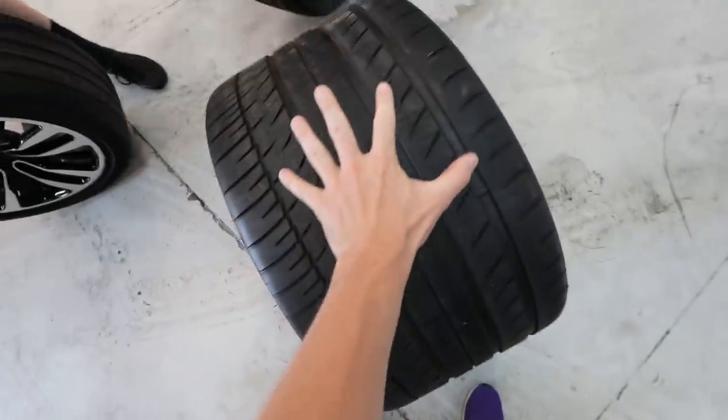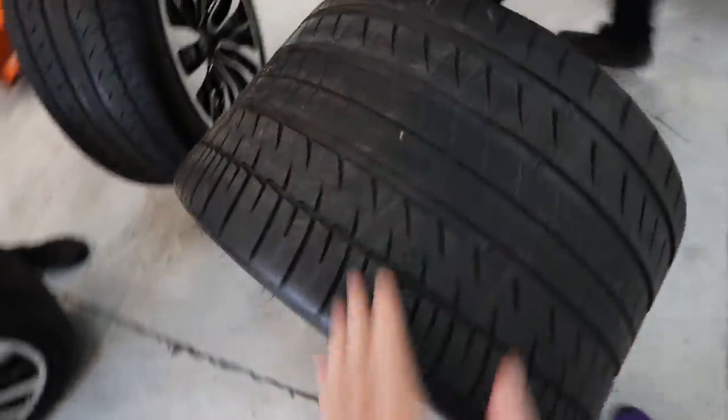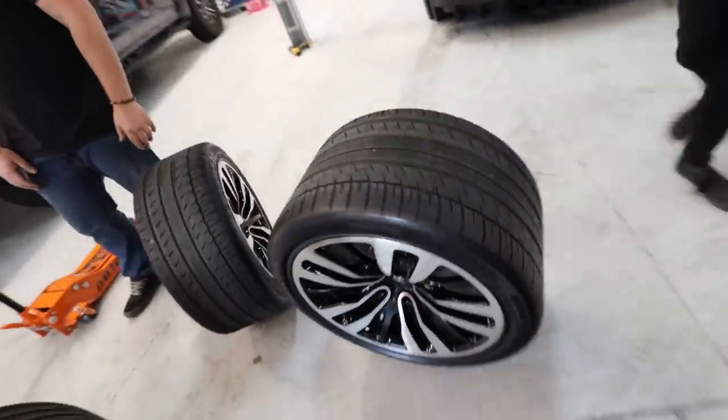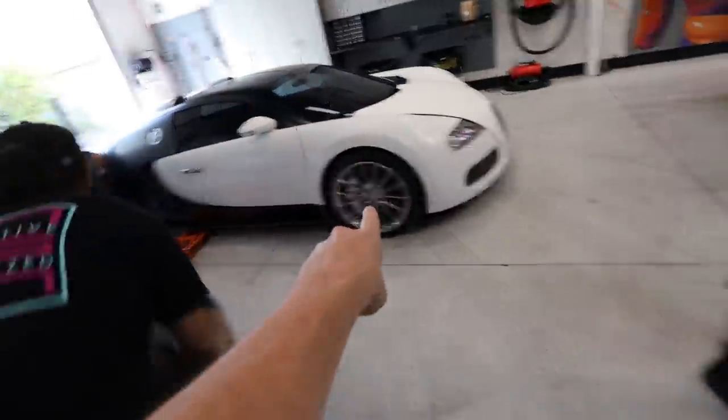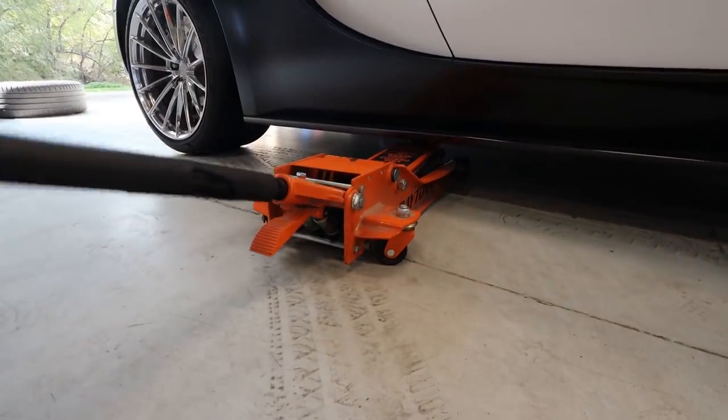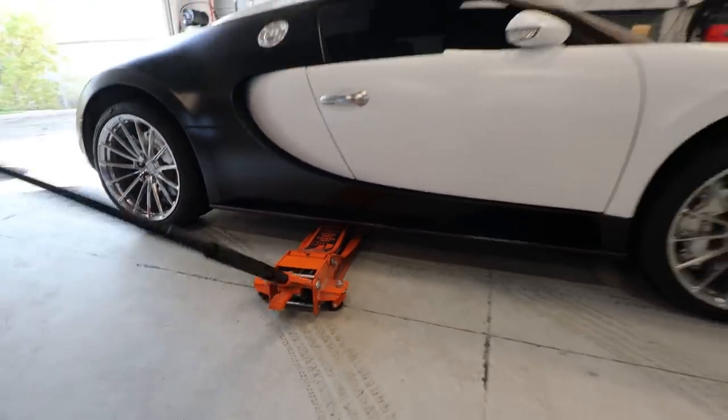So these are 365s. My baby little hands are right there. The widest production tires in the entire world, 254 miles an hour. So we are swapping out those wheels for these wheels right here. There's a singular jack point right under the Veyron that actually lifts up the entire side of the car.